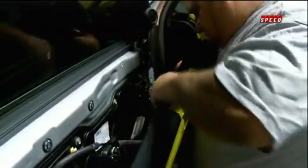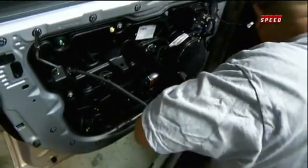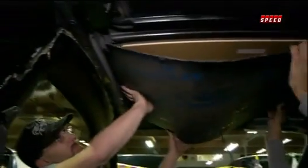Removing interior body panels, workers are careful not to damage internal mechanisms. After that, installing ArmorMax is simple. You got to fold this one, right? In the roof, a thin layer of super effective ArmorMax material provides complete protection.